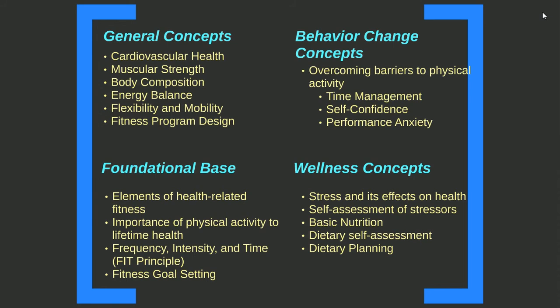Starting with general concepts, a foundational base is set. Students are expected to know, understand, and apply concepts of fitness. Behavioral and wellness concepts are included as well. As the goals of this model require higher order thinking, it is only recommended at the secondary level, although simpler fitness concepts could be taught at lower levels.